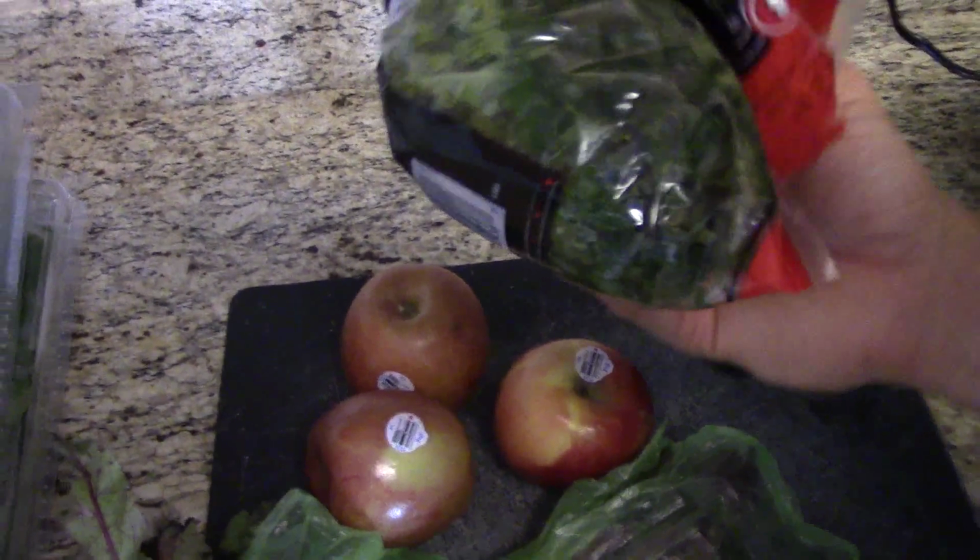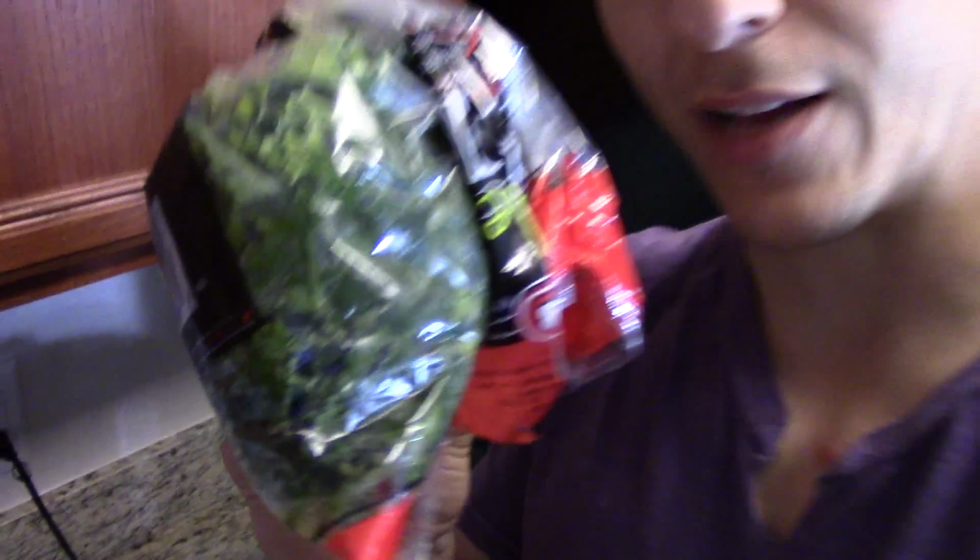Ooh, that went bad. Make sure you use your food. I don't know if you can see it. There's liquid in there. This actually went bad, unfortunately. Oh, God, it smells funky. I hate wasting food.